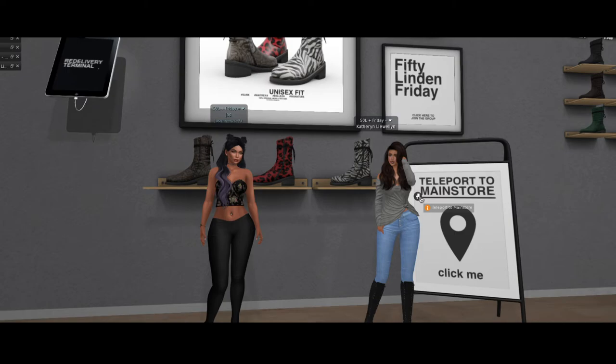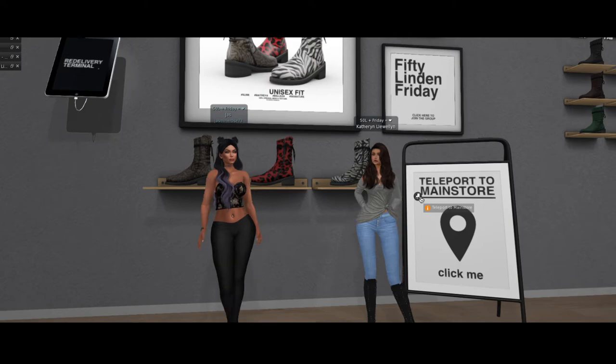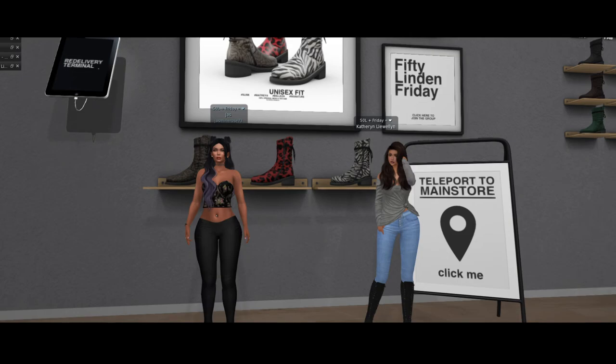Sometimes you just want to dress like you do in RL with really comfortable shoes that are playful and fun. These are stylish, yet comfortable. Exactly.